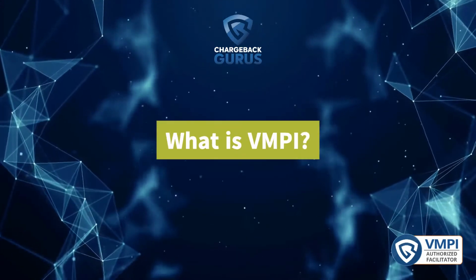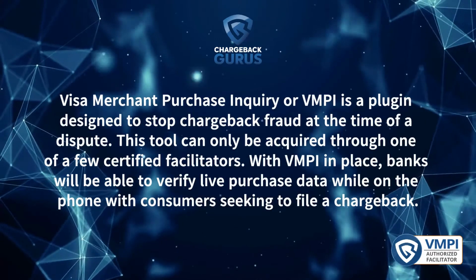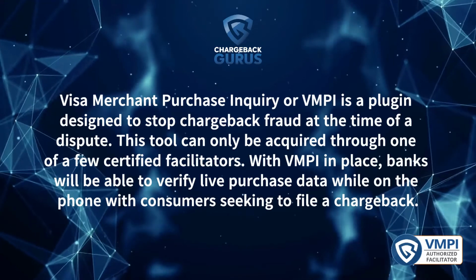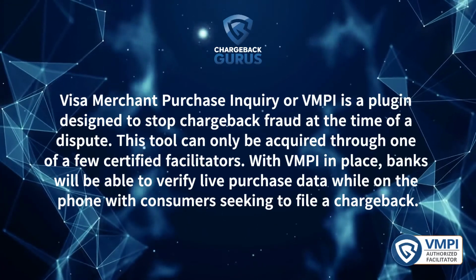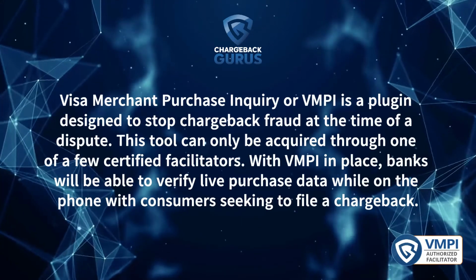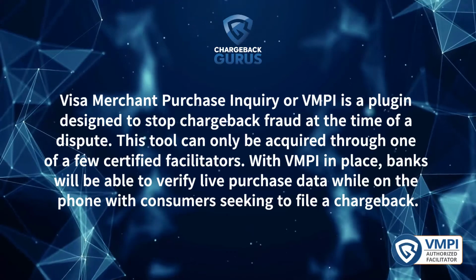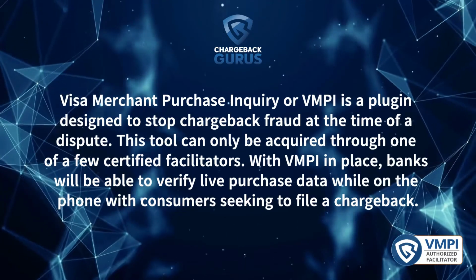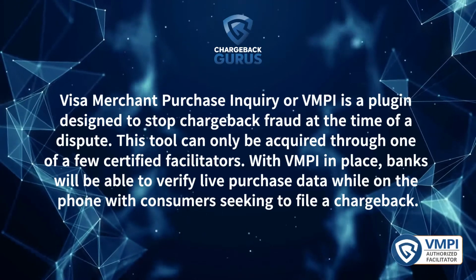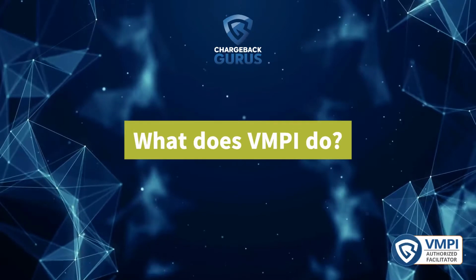What is VMPI? Visa Merchant Purchase Inquiry, or VMPI, is a plugin designed to stop chargeback fraud at the time of a dispute. This tool can only be acquired through one of a few certified facilitators. With VMPI in place, banks will be able to verify live purchase data while on the phone with consumers seeking to file a chargeback.